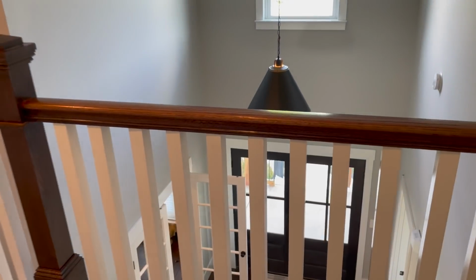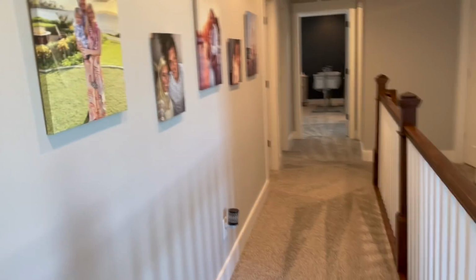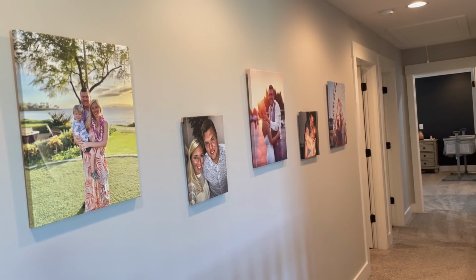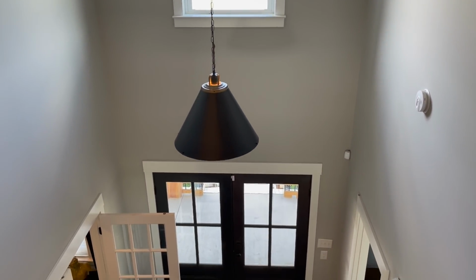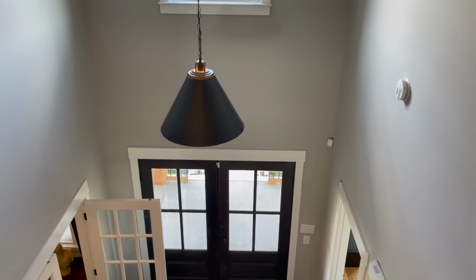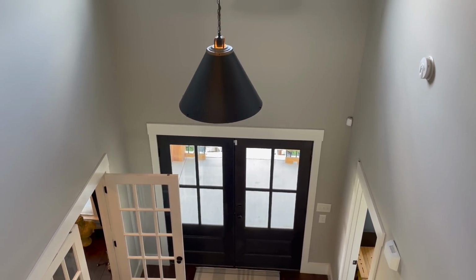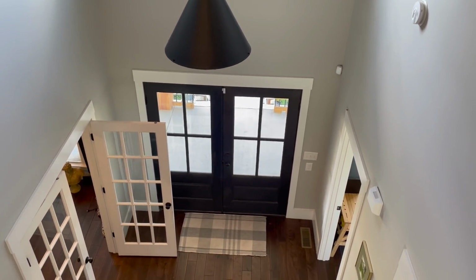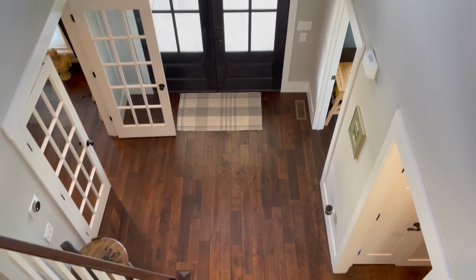And then this is the view. We have this galley walkway down to the kids' rooms. We've got all these prints on the wall, which are kind of cool. And then this is the view down. We've got a nice little window at the top, this big light, which is again another Southeastern Salvage find. So if you're in the Nashville area, you need to go to Southeastern Salvage. You never know what you're gonna find. It's a lot of overstock, returns, truck shipments, like they don't know what they're getting. So you can find some cool stuff there.